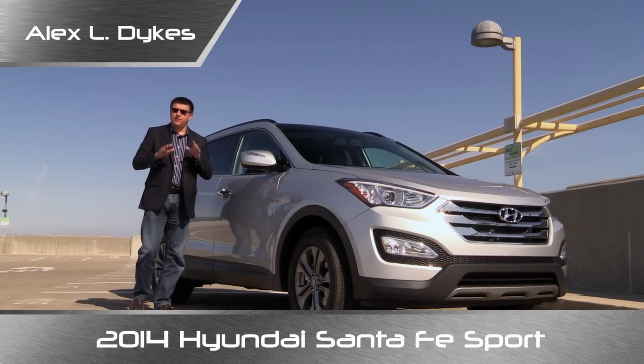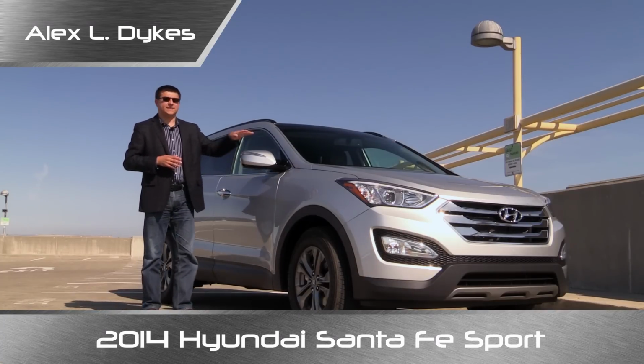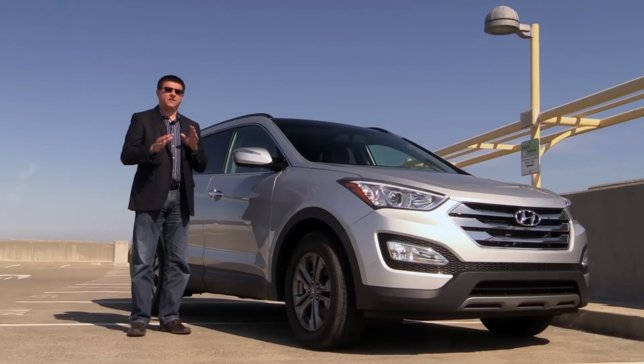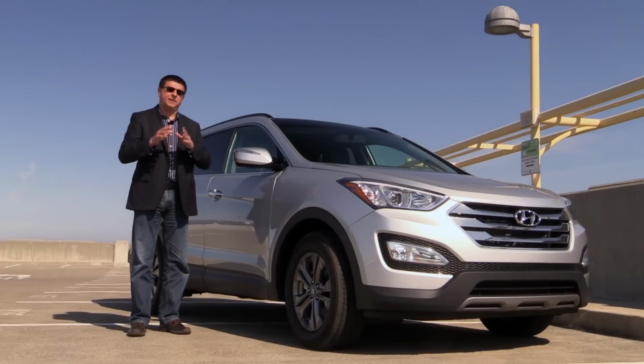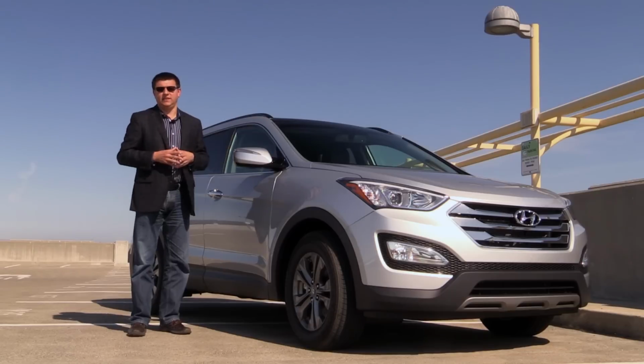The regular Santa Fe without the Sport is a 6- or 7-passenger, 3-row crossover with a 6-cylinder engine under the hood. Now, if the Santa Fe versus Santa Fe Sport is confusing you, then let me add just a little bit of extra confusion, because Hyundai is also still selling the Tucson in the US. This is not replacing the Tucson in their lineup.